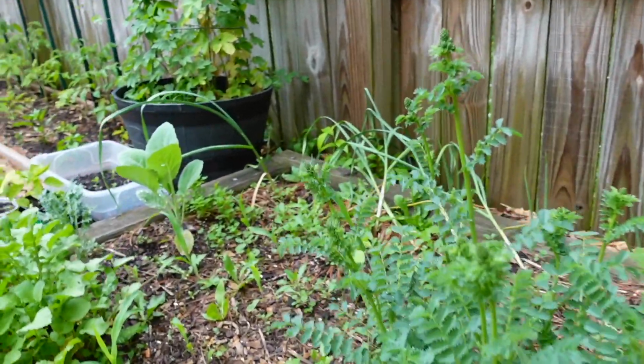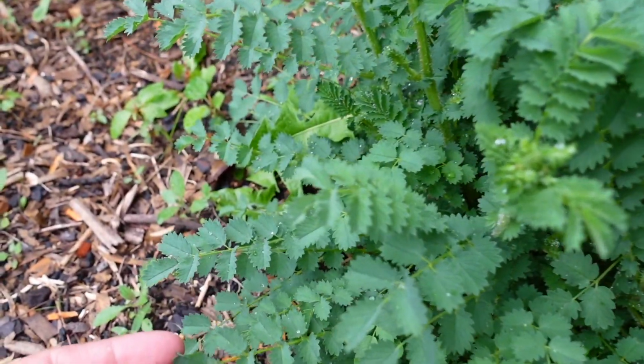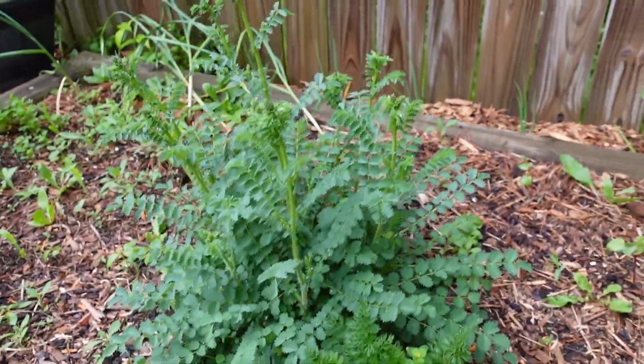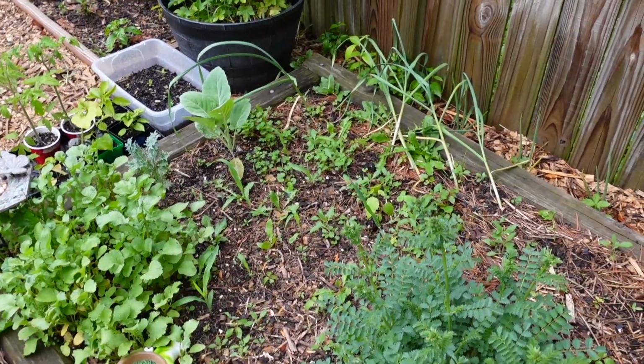And this is the salad burnet. Look at this cool flower head. This is an interesting green. Has kind of a cucumber flavor. This is overwintered, so it's really doing well. We'll let it stay there for now. Some more radishes over here. We planted some sweet corn over here.